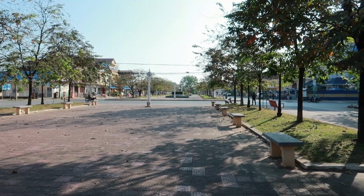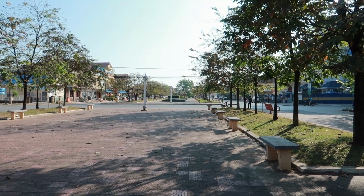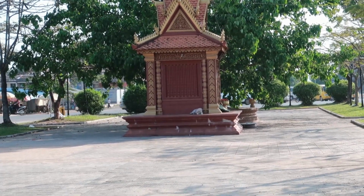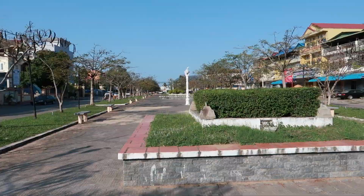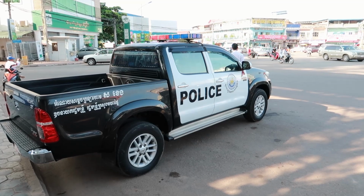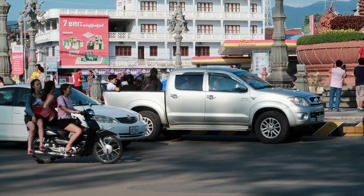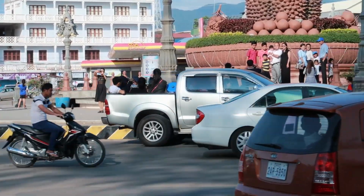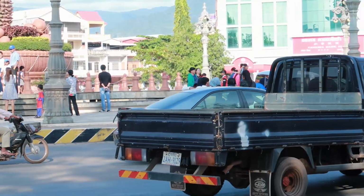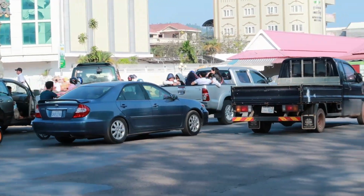Found this beautiful park, nice and quiet. We'll go for a walk along here. We have a fire engine and the police cars, very, very smart indeed. That jeep over there is absolutely jam-packed with people. And the inside as well.